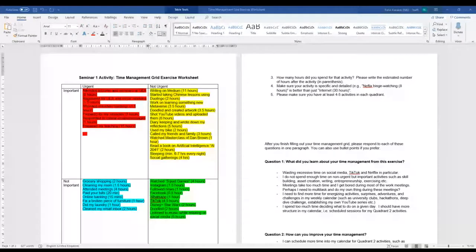By the way, quadrant 2 is the most critical one. But you don't have deadlines for these activities. So you have to make sure that you spend a lot of time on quadrant 2. Because if you don't give yourself some structure, some deadlines, you will be forgetting about these activities. And that means you are not investing in yourself. And that is dangerous for the long term. So you have to take it seriously. Give yourself some challenges, deadlines, structure, schedule time in your calendar for these quadrant 2 activities. Otherwise, you will forget about them.